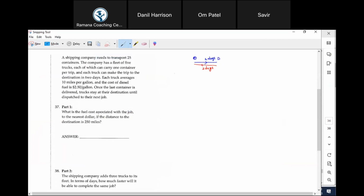To figure out the fuel cost, we need to know how many miles all the trucks have traveled. Based on the miles, we can figure out how many gallons of gas they would have used. Then you multiply the number of gallons by the cost, and you would know the price, correct? Now, from origin to destination is 250 miles.